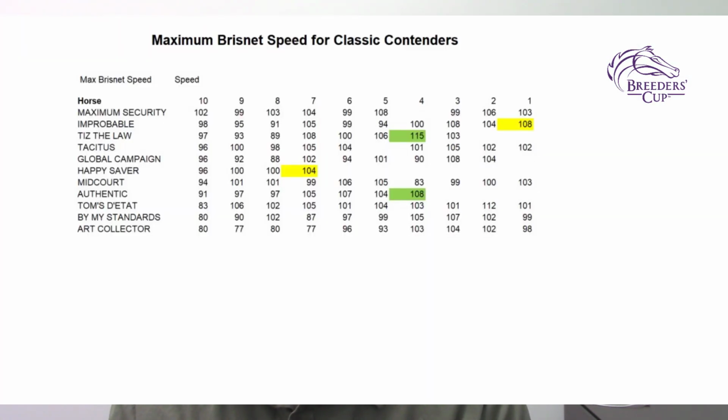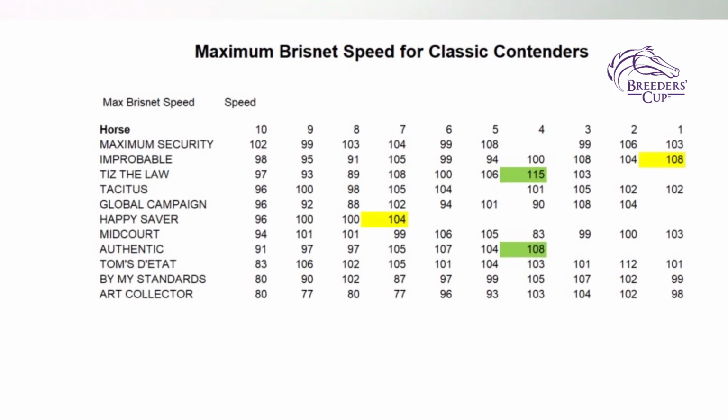Some of the different numbers, days of rest, and how it impacts the speed figures and the performance of some of the horses. So taking a look here, we have the highest Brisnet speed figures of some of the top contenders in the Classic. Of course, Improbable, the last time out, earned a 108. That matches his career best that he earned a couple of races back. So he's coming in off a pattern of a 108, a 104, and a 108.